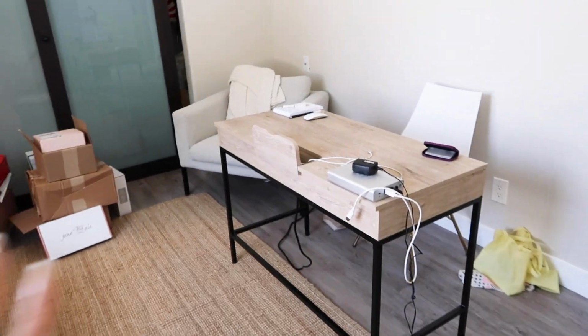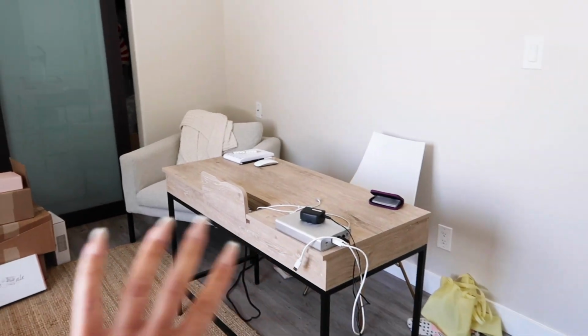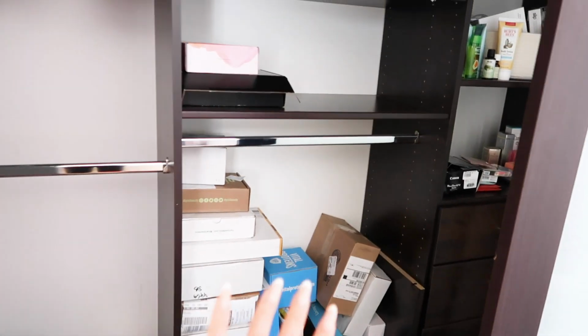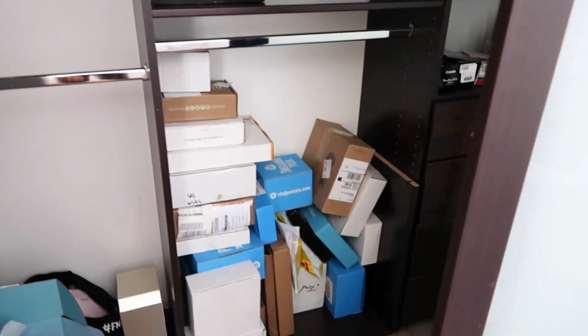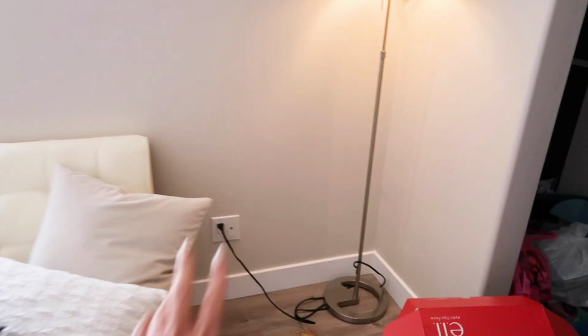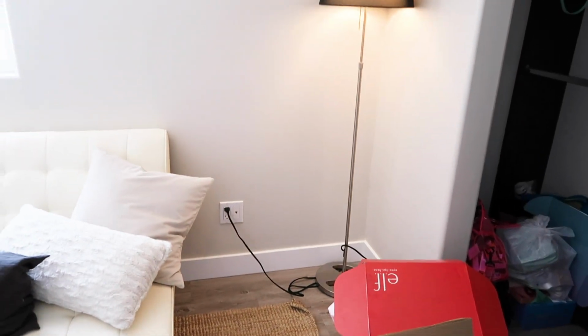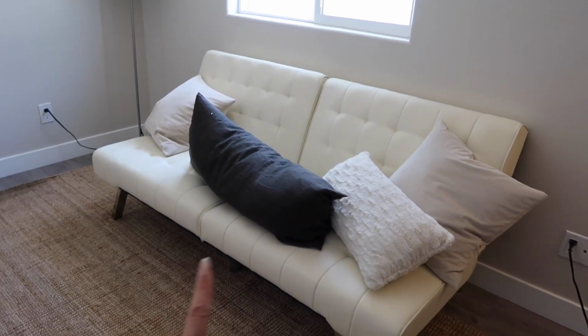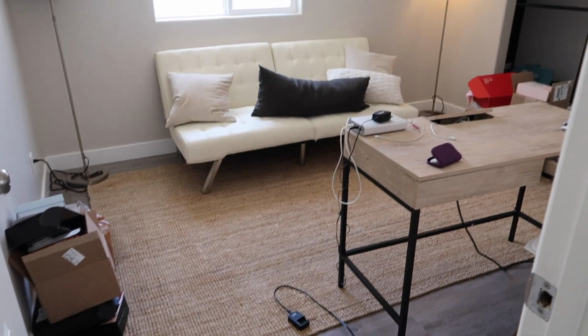I just bought a desk, a chair, another chair. There's more PR packages. These still need to be opened. Oh my god, there's so much, you guys. And then I'm going to, oh my god, I just walked into my desk. Ow. I don't know about this couch. I had this couch from my old apartment. We'll see. I want to get some plants, a mirror over here. It's definitely a work in progress.